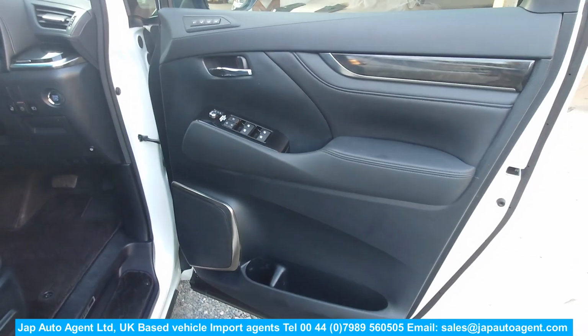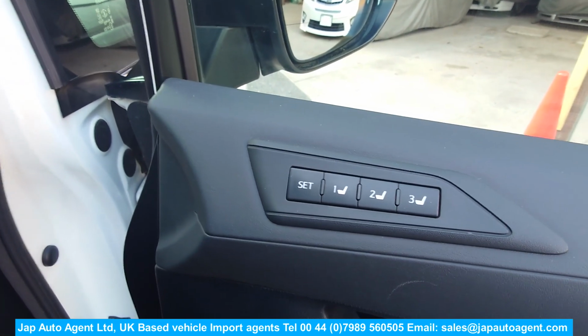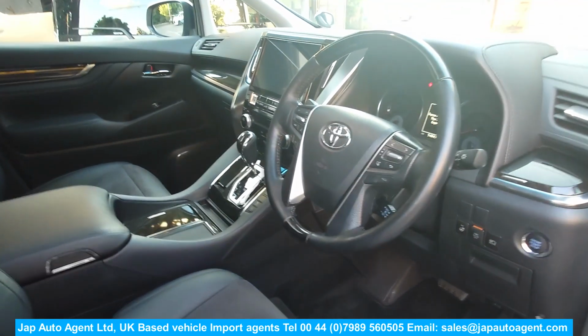Here is the door card with 3 memory positions for the driver's seat, which is convenient if you and your partner happen to both drive the car and like different positions.